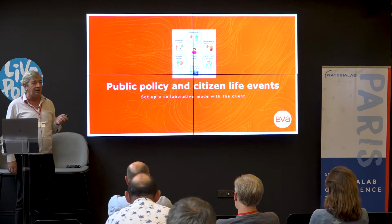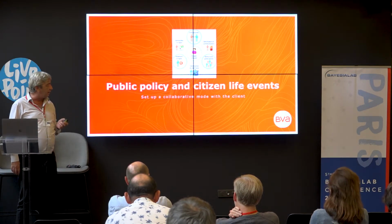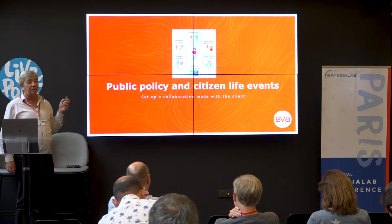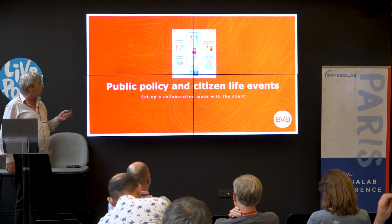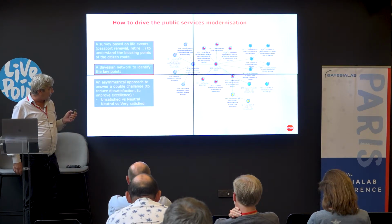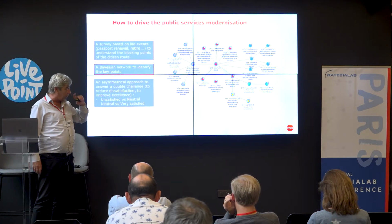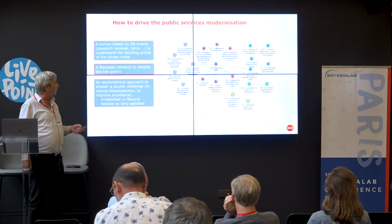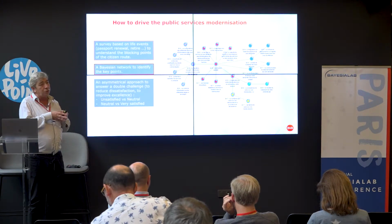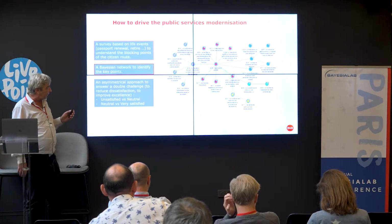Last use case, in public policy. In a case of improvement of public policies, we analyzed life events of citizens, for transporting or retiring, every type of life event, and for each life event, we worked with a Bayesian network to understand where the blocking points are, how the citizen route is, to help the public services to modernize the offer.